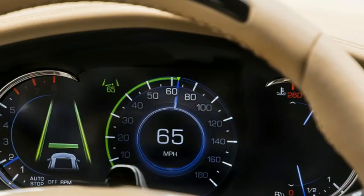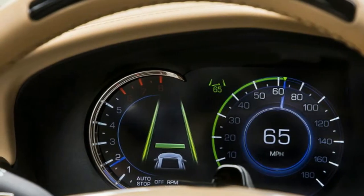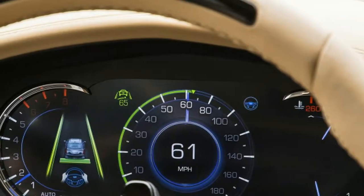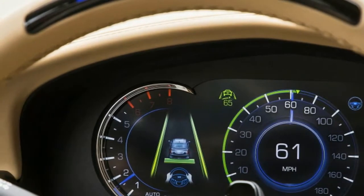It sounds more complicated than it is, and after less than an hour with the system I had the hang of it. Besides the quick learning curve, what's most impressive is there's no ambiguity and it's always clear who is in control of steering, you or the car.